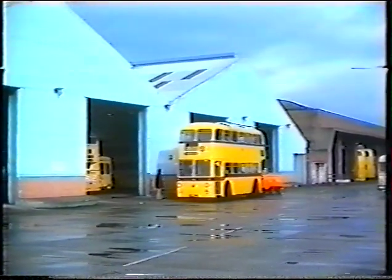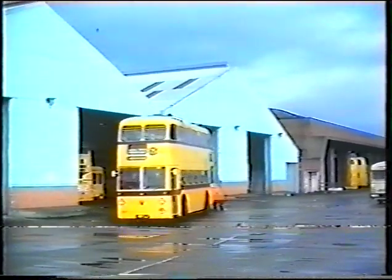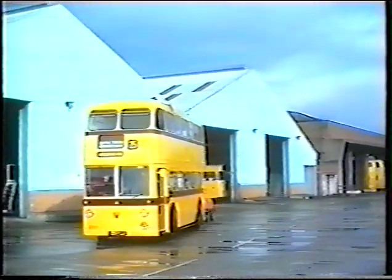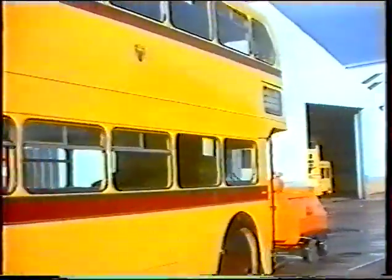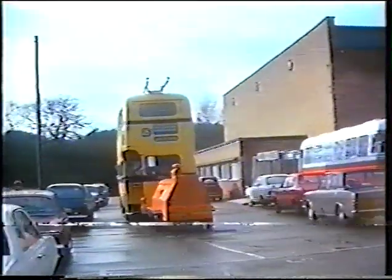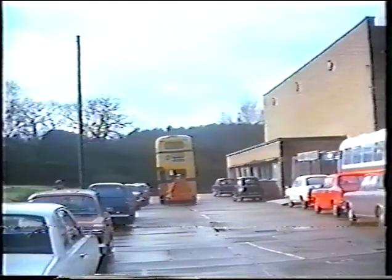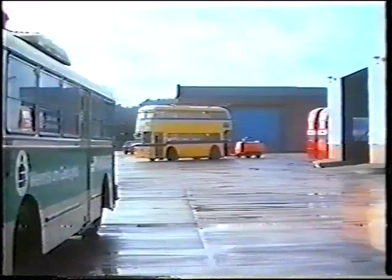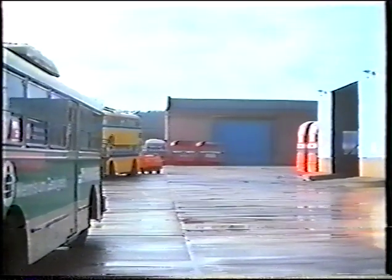Coming much further up to date, 1977. Preserved and by now restored trolleybus 297, still at her home Mallard Road depot. Looks a little uncanny as she pulls away under her own power, making use of the generator trailer you can see. This was by way of a trial operation.